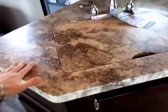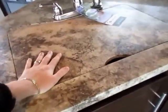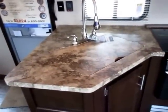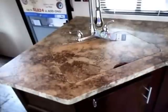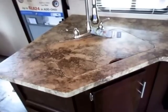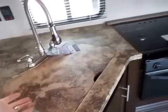Now notice that your countertop here is maximized due to the fact that you have this countertop flush sink cover going on here. Not only does it have a huge sink underneath here, but this thing is heavy duty. You can really use that. A lot of campers have this real flimsy white plastic sink cover. I guess you can use it like extended countertop space, but you can't really put a lot of weight on it. You're not going to put anything heavy on it. This is a true countertop extension here.